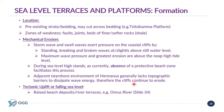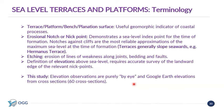So during sea level high stands, as currently, the absence of a protective beach zone facilitates this process. I mean, on this coastline here and all around Walker Bay, we don't have actual beaches except along the Kleinrivier section. So on all of these other coastlines, the waves hit right on these rocks, and they're continually eroding very minute amounts, and we'll see that. But what we do see inland here are the remnant effects of higher sea levels. For example, in the Onrus Valley, and we'll just go to that briefly just now.